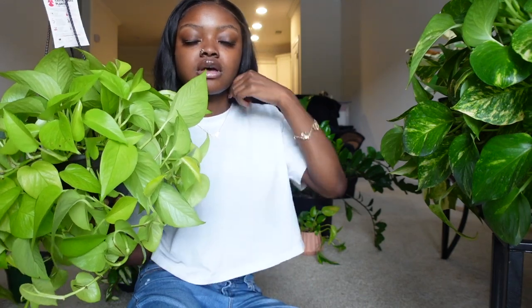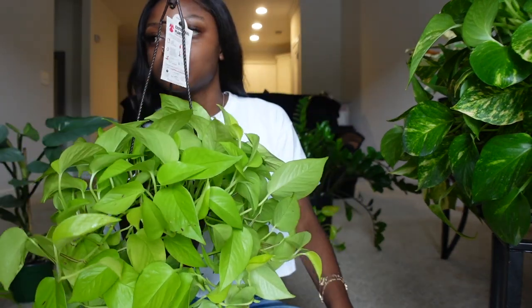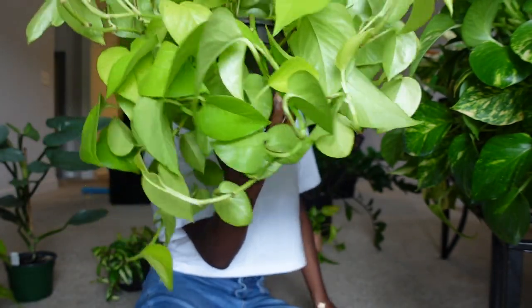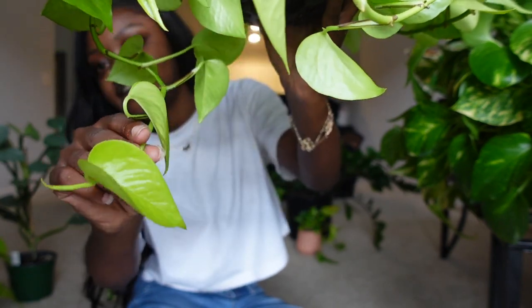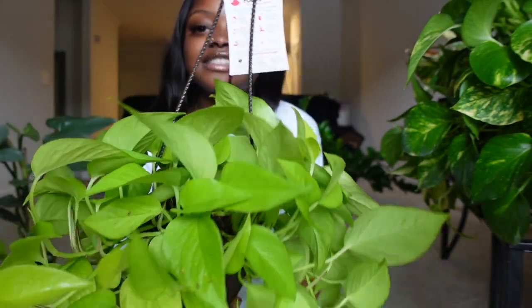If I have any before pictures, I'll post pictures of when I first got it, the plant with the date, and then this is the now, obviously. I got most of these plants this year, maybe. I might be lying. But anyways, this is my neon pothos. She is a trailing girl. Look at these leaves, so pretty. There's new growth everywhere, literally everywhere. This is such a full pot.